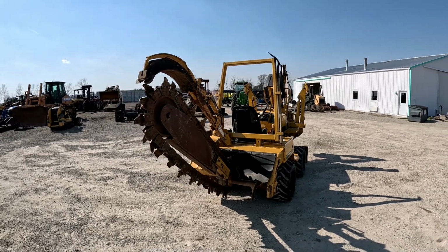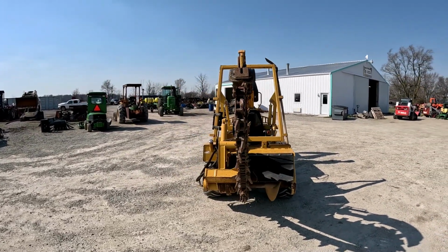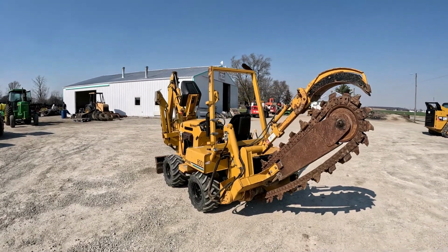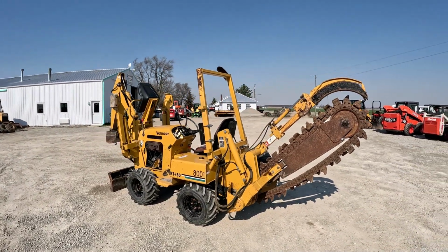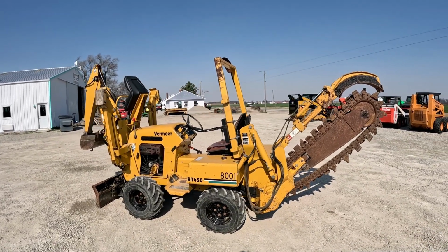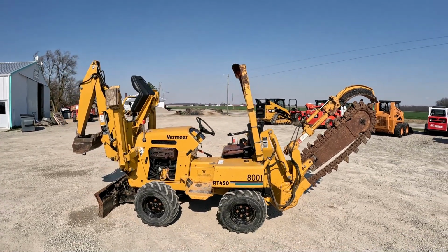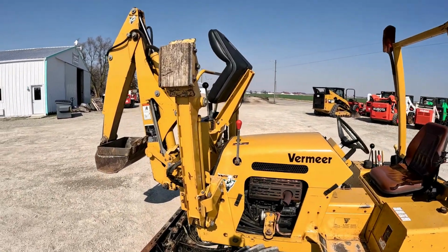All right, like I said, this one's a 2004 Vermeer RT450. As you can see, OROPS, four-wheel drive. It is four-wheel steer. I'll show you that here in a little bit. Hydro transmission, 6-inch chain, 6-way blade, pre-emissions Deutz diesel engine, cranks up good. As you can see here, the yellow paint is very bright.